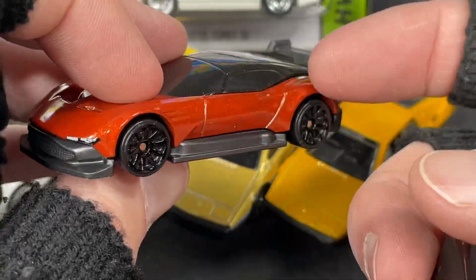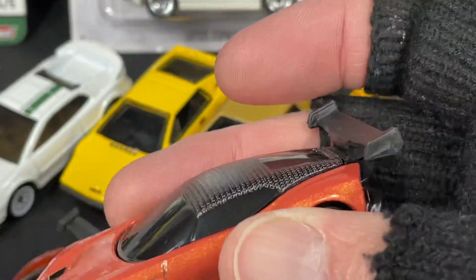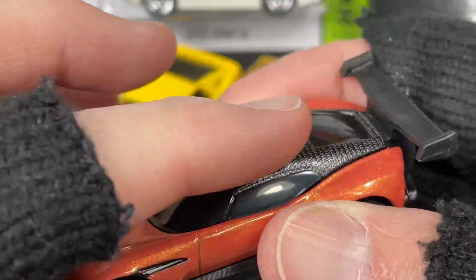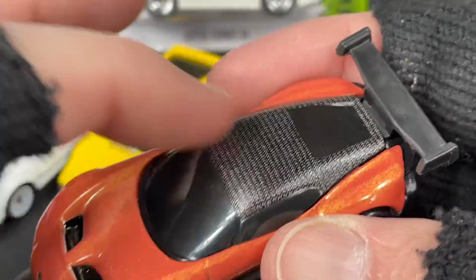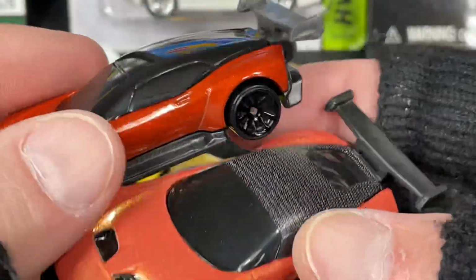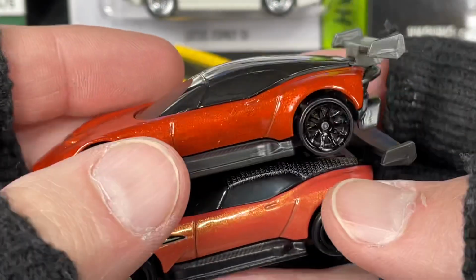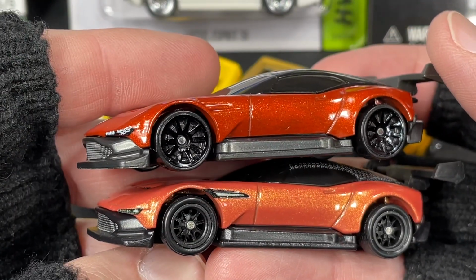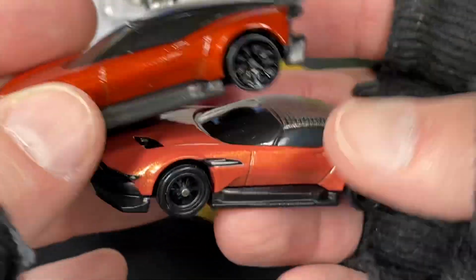But the top is die-cast. Everything else is the same with like the premium. The wing is plastic. They have some tampo work up on here. That's a little different. The other one's just all plastic without any color or any decoration, I mean. And you see the differences. There's a few things, but they're so similar.